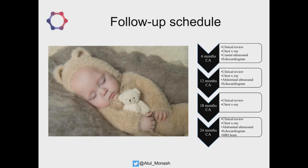So this is Harry, another poster boy of our study, where basically we looked at their outcomes over 2 years, and we did a number of investigations, except clinical review every 6 months. We also had ultrasound of their head when available, that was early period, then ultrasound of their abdomen, MRI at 2 years, also neurodevelopmental outcomes, and cardiac echo measurements and X-ray of their chest.